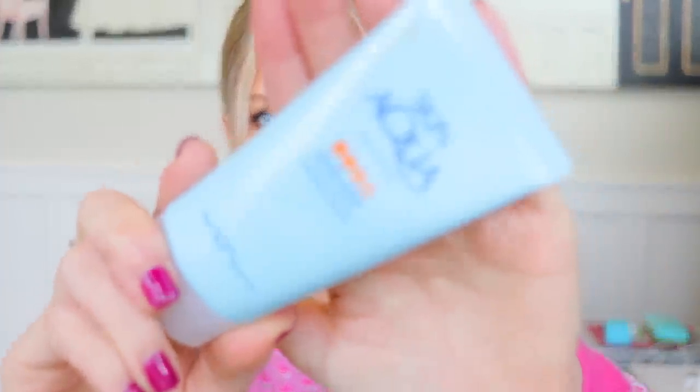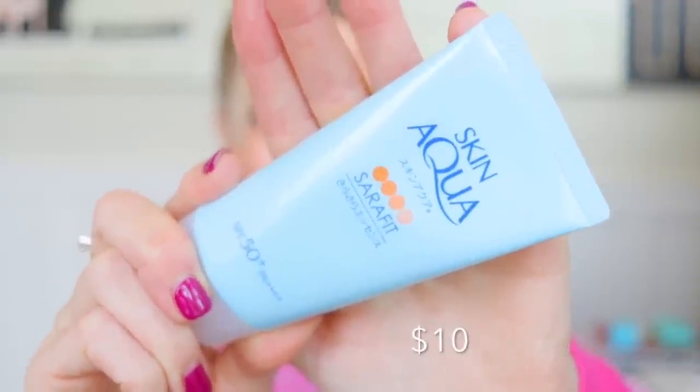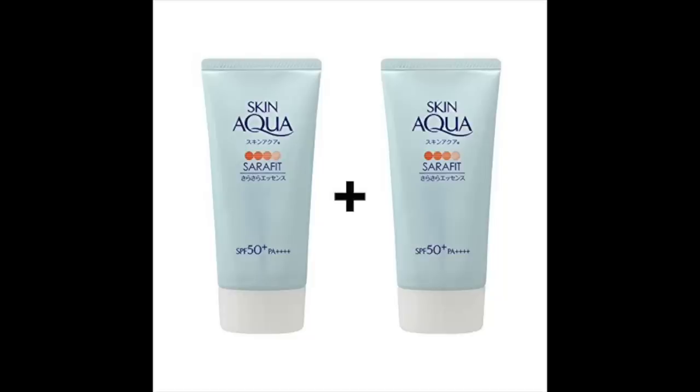I have tried so many different sunscreens, and I have definitely some favorites that are high end, and then I have some favorites that are inexpensive, and this is an all-time favorite, and it fits into both categories. This beats out some of my high end, and it's also inexpensive. It is so beautiful. It is the CeraVe Skin Aqua. This one is super inexpensive, you guys, $10, $12, $13. I don't know. I will definitely link it down below. Very inexpensive. It is an SPF 50 PA++++, 4 pluses. Goes on, soaks in, absolutely leaves no residue behind. Just beautiful under makeup. I love this so much.